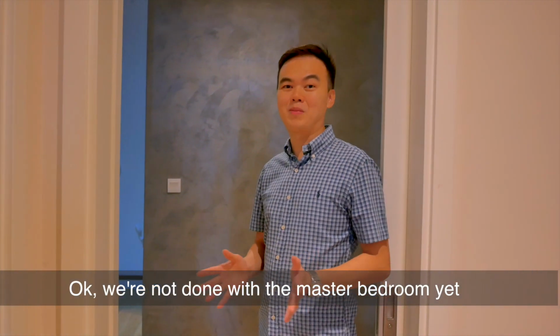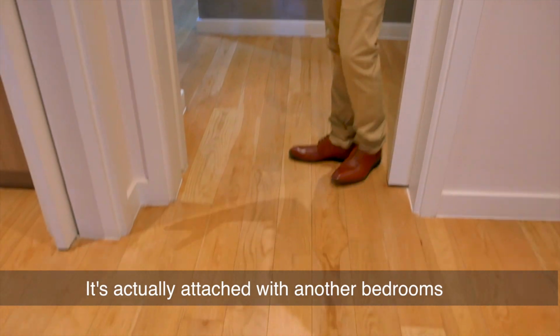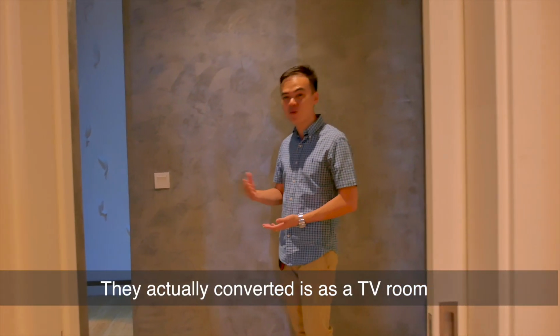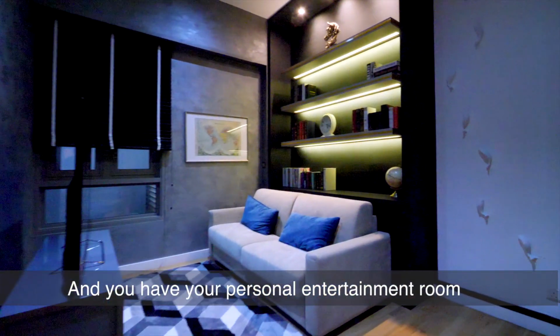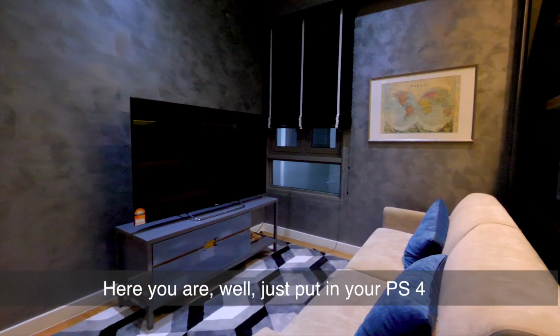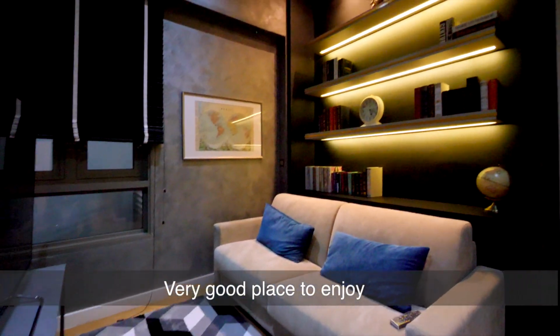Okay, we are not done with the master bedroom yet. It is actually attached with another bedrooms. And for this house, for this penthouse at the moment, they actually converted as a TV rooms. So attached with the master bedrooms and come over here and you have your personal entertainment room. Here you are. Well, just put in your PS4. Very good place to enjoy.